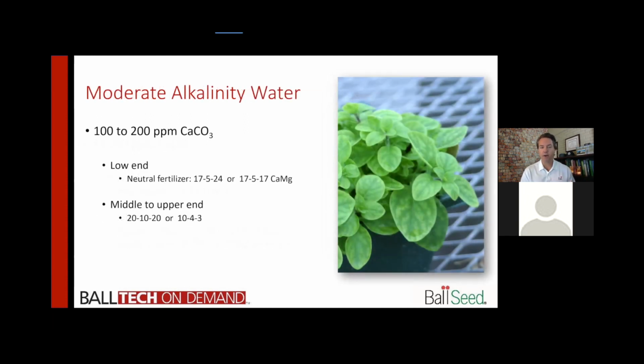If you have moderate alkalinity, so we're going to say the 100 to 200 parts per million calcium carbonate range. If you're on the lower end of that, that's kind of like the higher end of the previous slide we just looked at. We can use one of these 17% fertilizers. Different brands have different amounts, but they're often 17% for the neutral fertilizers. And again, we have calcium options and non-calcium options depending on what your water test turns out to be.